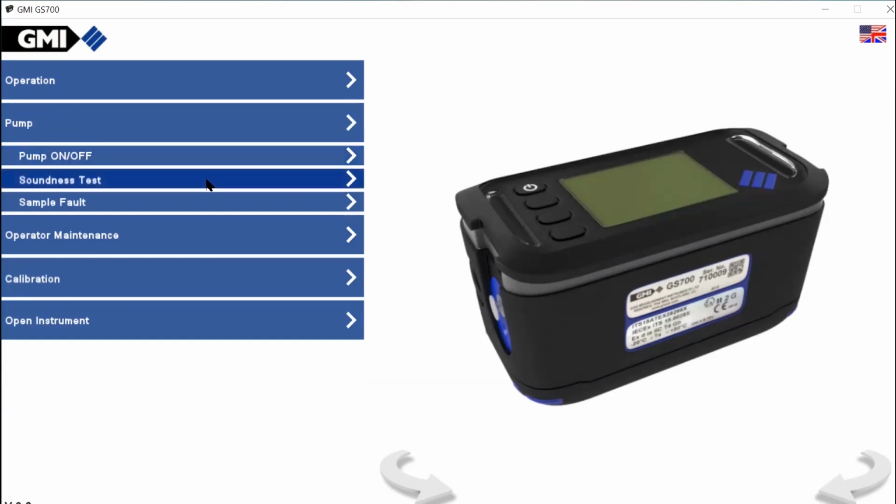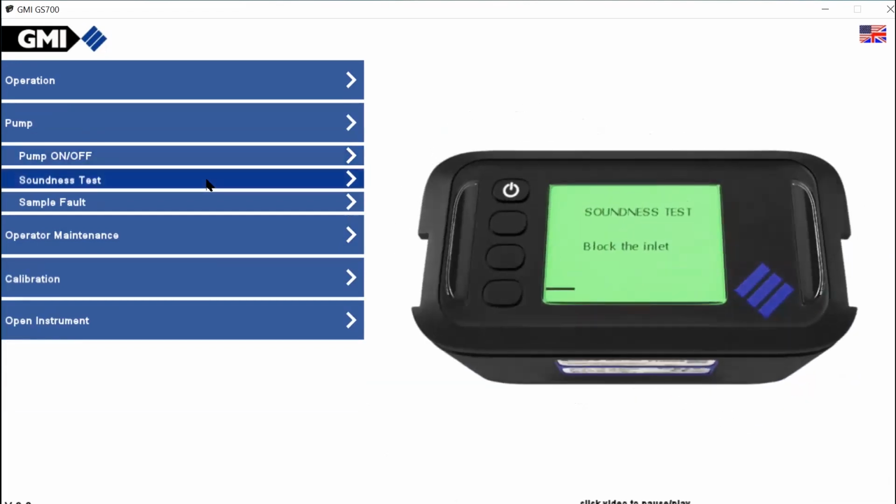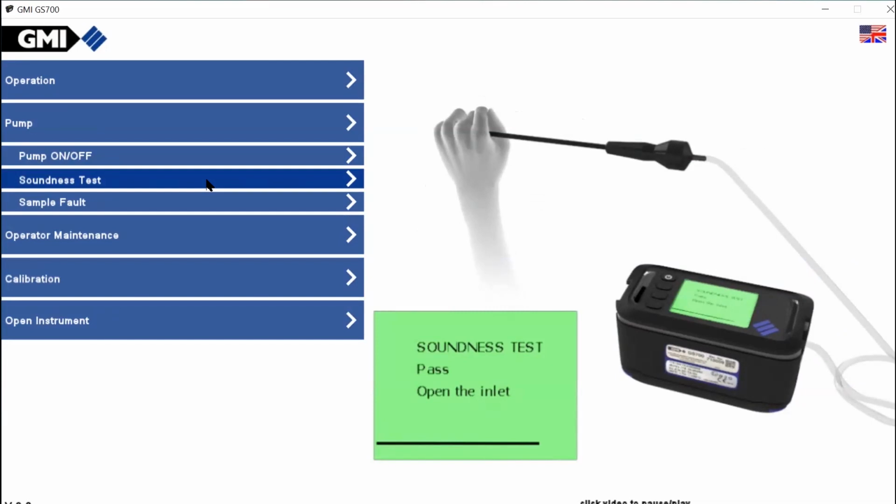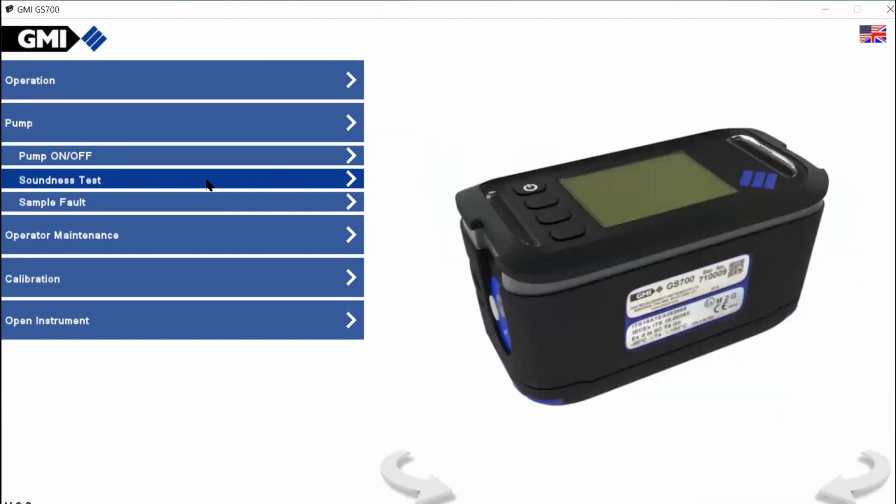We have the ability of performing what's called a soundness test, but over here in North America, we call this a leak test, where we ask that you block the end of your accessories, the probe, and or the inlet of the instrument. This ensures that your sample is not being diluted and there are no leaks.